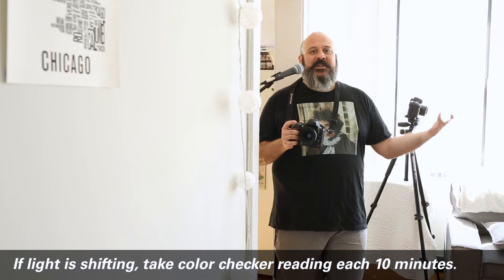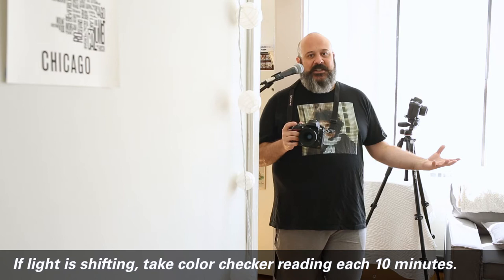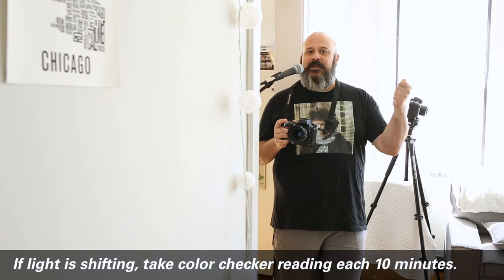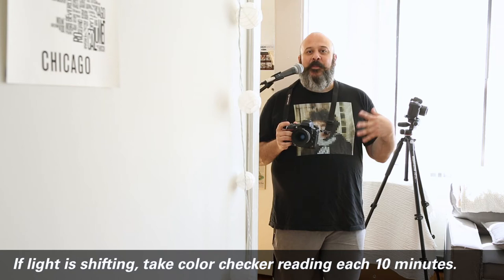So when you're working in a situation like this, you can use the gray card and the color checker card to make test shots. Every few minutes, I'd say at least every 10 minutes, you'd probably want to do another color checker control shot, because the light will have shifted. But depending on how quickly you're shooting, you can get good batches of shots together in a situation like this.